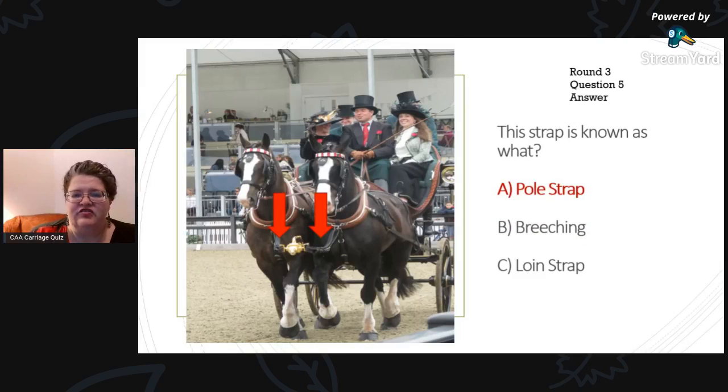Round 3, question 5, answer. These straps are known as pole straps, or each individual one is a pole strap. The answer to what is this strap? It is a pole strap. And it helps connect the horses to the pole. So that's an easy way to remember it.